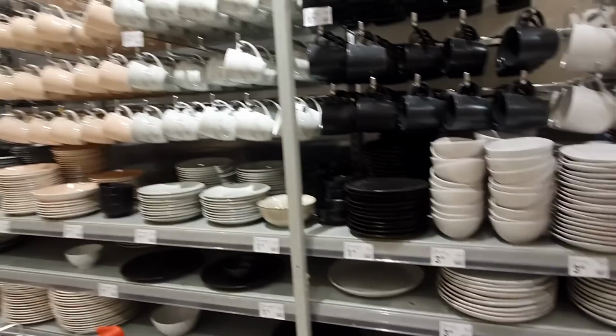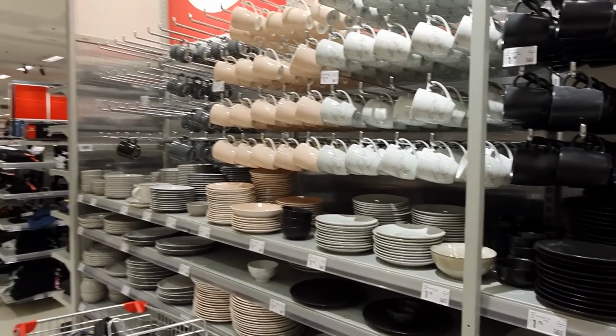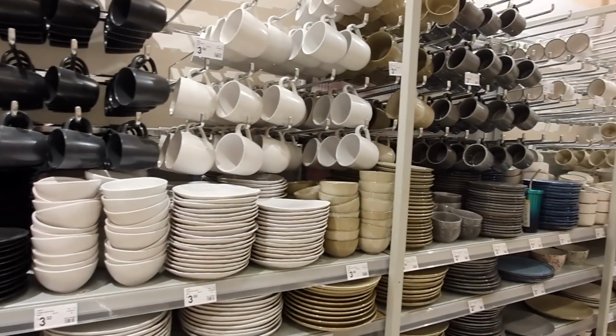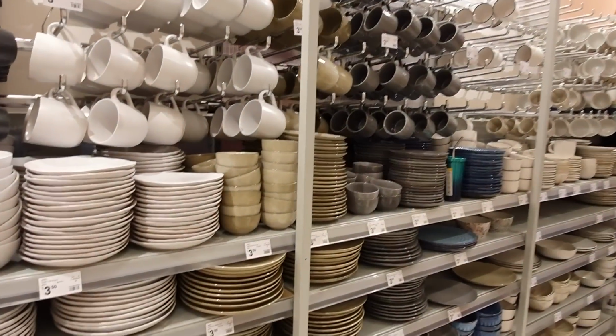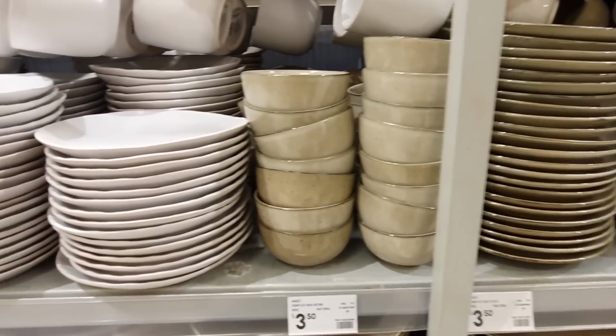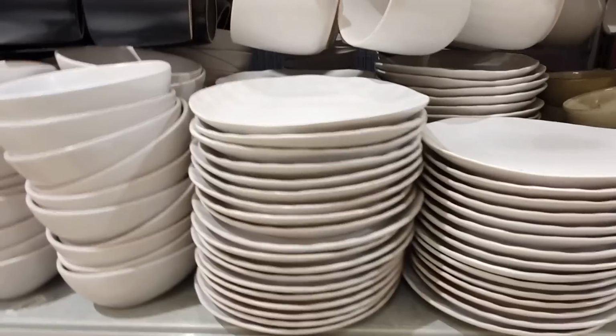Now, I don't always pay a lot of attention to the crockery at Kmart because it's often pretty average, but today I saw a couple of nice things here that I just had to show you. I really like this irregular shaped white plate that has this sort of dimpling around the outside. I really love the look of these.